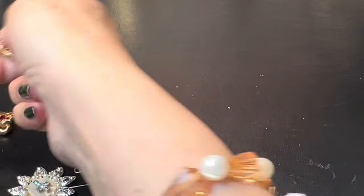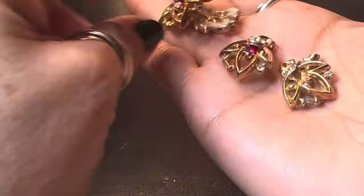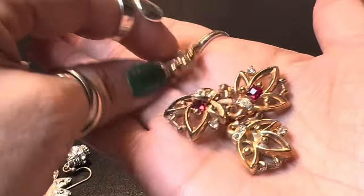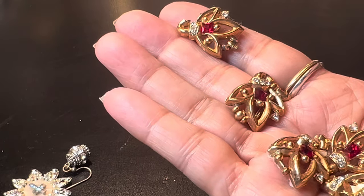We have more pieces of this ceramic thing. So it's definitely a little crafter remnants on that. Okay, and then it looks like we have a Ten Commandment bracelet here or something.